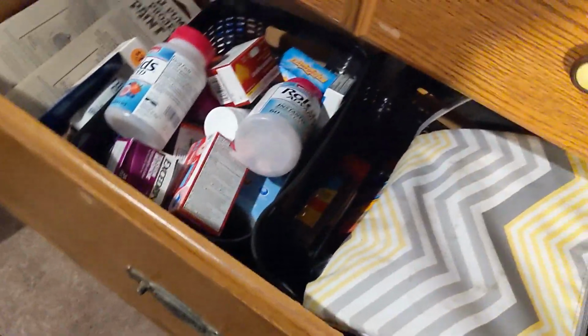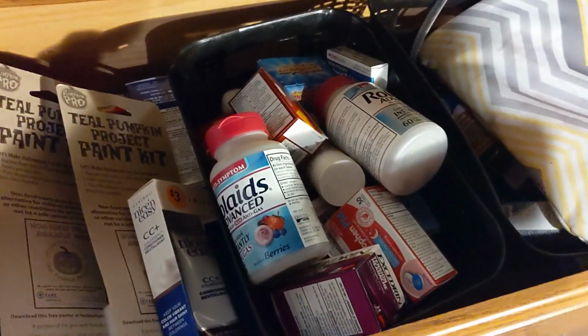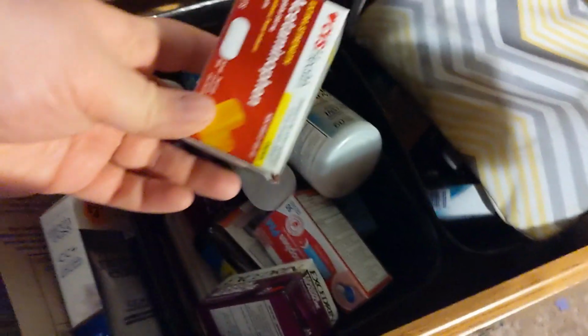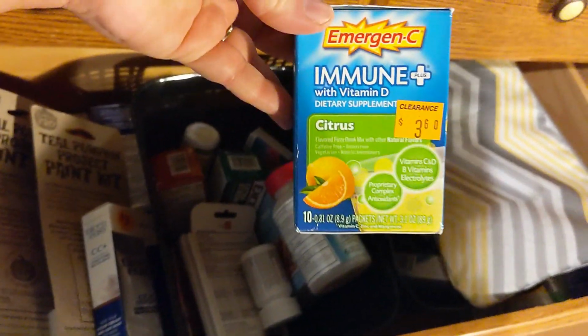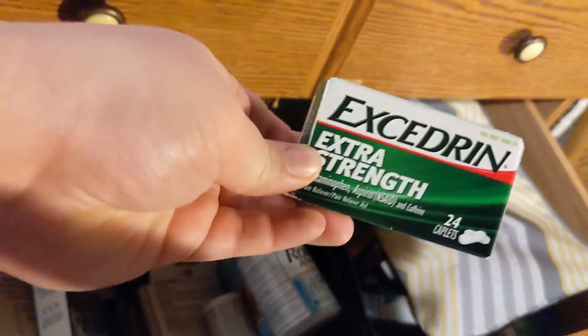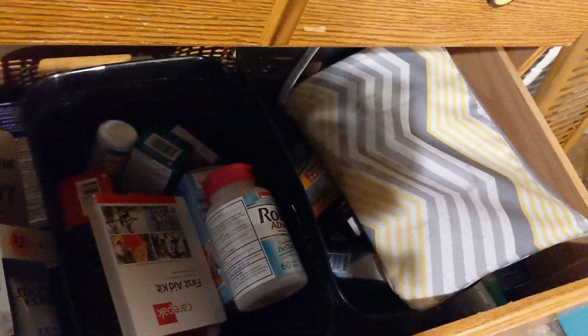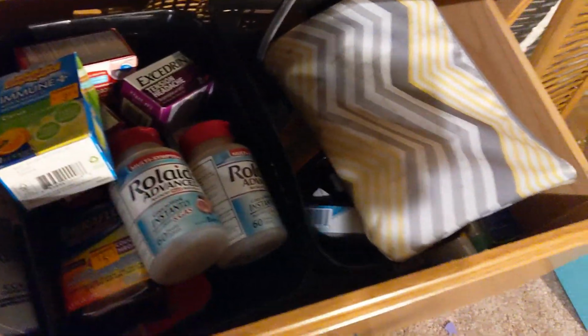Okay, so this one is a drawer that I don't have organized at all. But this is our health drawer, I guess. We've got little baskets in here. We've got Rolaids, we've got acetaminophen, Excedrin. These all came from CVS deals or clearance sales at Dollar General. Excedrin, little first aid kits. So lots of health and wellness stuff in here, which we need to do a better job of organizing.